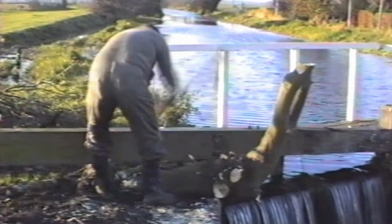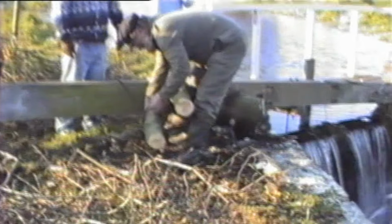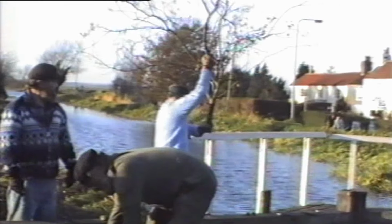It really is. So we've talked about the challenges and the successes, but what about some of the less obvious benefits of having a restored waterway? Like, what are the hidden gems, so to speak? That's a great question. It's not just about the economics or having a place to go boating. It's got to be more than that, right?